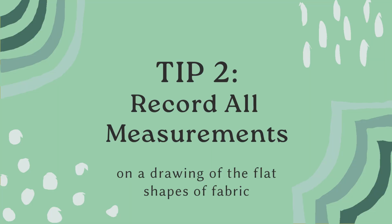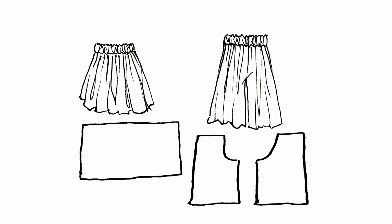As I'm making the muslin, I am recording each and every measurement as I'm cutting it out. Usually I'll draw a little map of the garment. So each pattern piece, I'm drawing it as it would be cut out, so it's flat. And then I'm recording the measurements on this map, recording each dimension instead of dealing with trying to cut out this giant paper pattern.